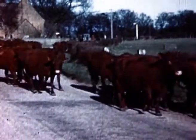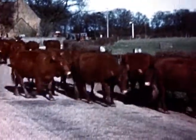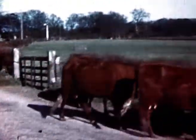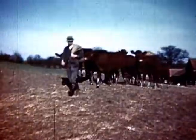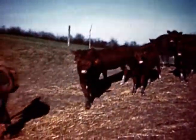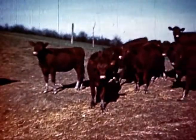Here's another herd being graded up. Some cows are purebred, whilst others are in the grading register. But their heifer calves, such as these, in due course become eligible for the herd book proper.